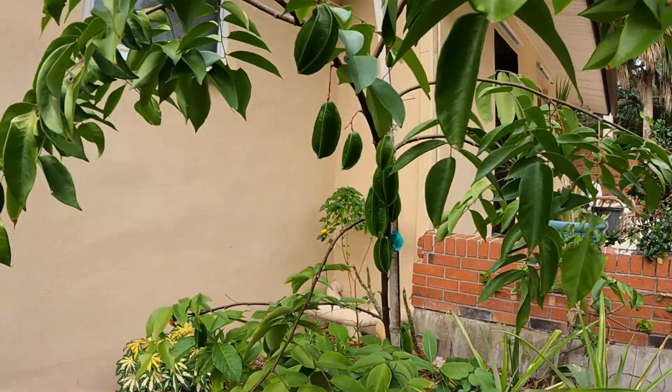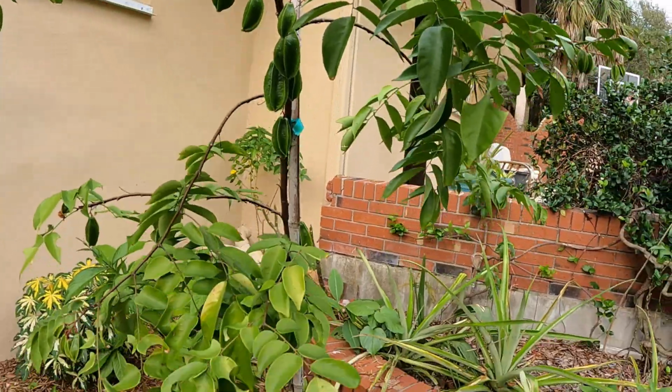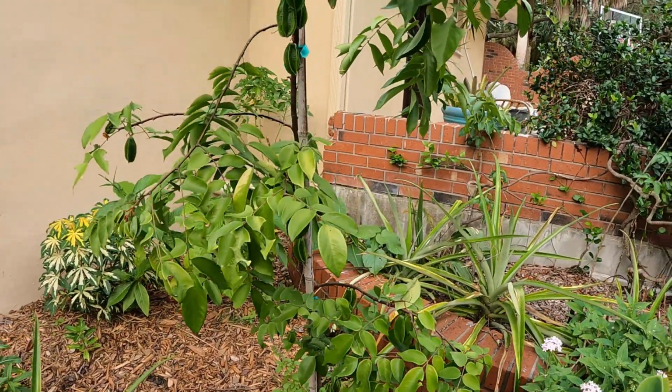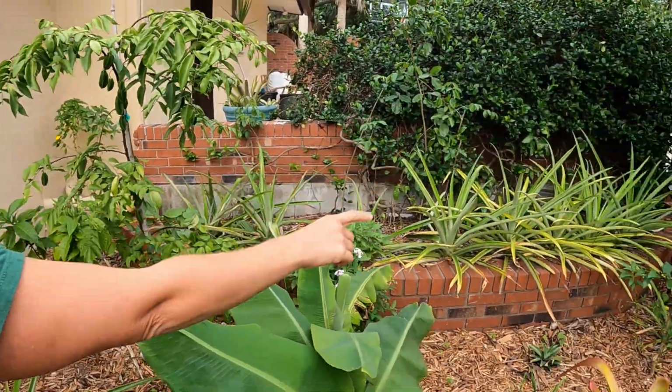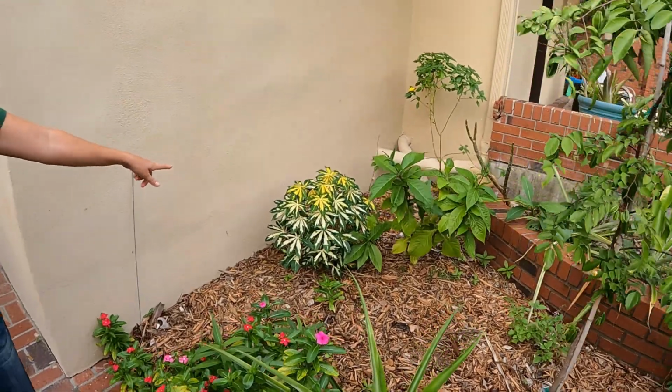We'll probably lose some more. But I think it's going to hold most of these big ones that are left. We're going to get so many pineapples this year. All of those. Yeah, we are. And you guys can see my new cassava.